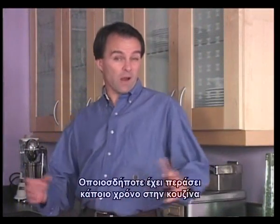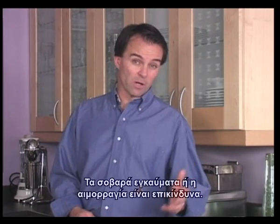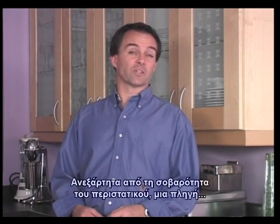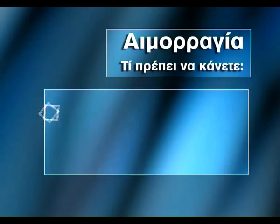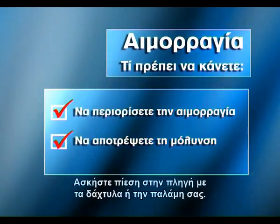Anyone who has spent any time in a kitchen has had to deal with minor cuts and burns. Severe burns and blood loss can be very serious. They can lead to shock and unconsciousness. But regardless of the severity, a wound or a burn requires immediate care to prevent infection. What you should do: control the bleeding, prevent infection.